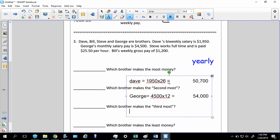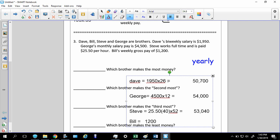All right. Next, we'll go with Steve. Steve is getting paid $25.50 an hour. Now, I got to multiply that by 40 hours because that's what full time is. And then I got to multiply it by 52, because 40 hours a week times 52 weeks. Steve's getting paid 53,040. And then lastly, Bill, his weekly pay is 1,200 a week, and I'm going to times that by 52 to get a year, and then I get 62,400.